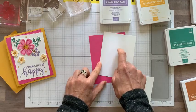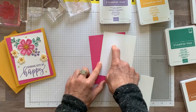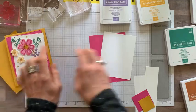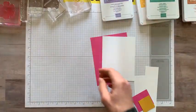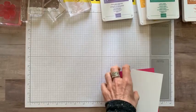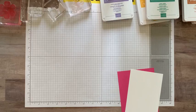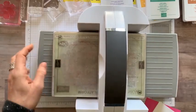So actually I want to cut this one first before I do my stamping. So let's cut both of these, and then we'll come back and do our stamping of the rest of the flowers and things. So yeah, good, I'm glad I didn't spread out too much, because we're going to do the die cutting on those two first. Okay. So I've got my cut and emboss machine. I'm going to have to do these separately because they won't both fit on here at the same time.